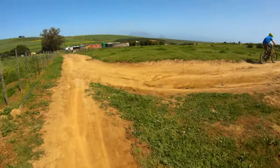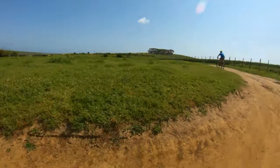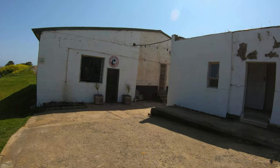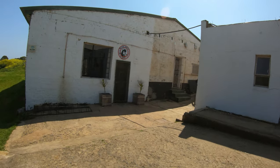If you do happen to have some mechanical on your bike or get a puncture, there is a bike shop at the bottom here with a coffee shop as well, so you can grab a cup of coffee after your ride.